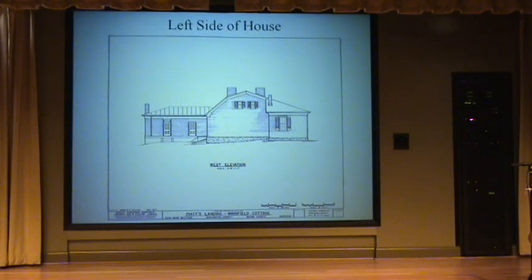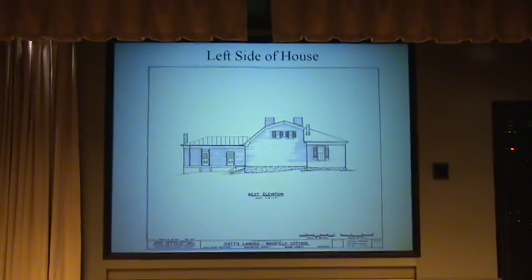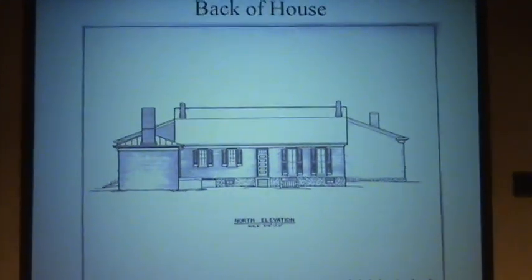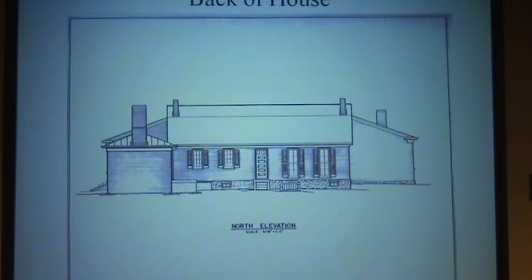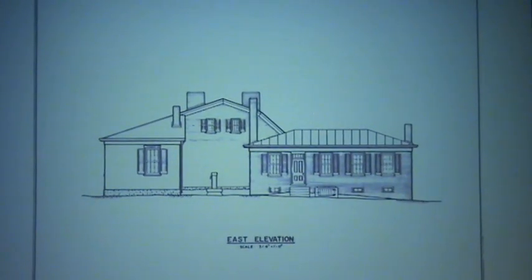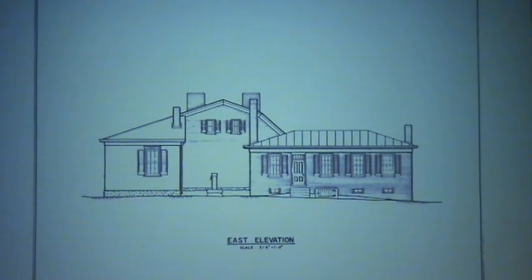And so now we're looking at the west elevation of the house. This is toward the big bend in the river. This is the north elevation, the very back of the house, and this is the east, facing the river, the big bend in the river.